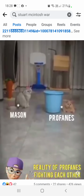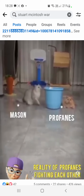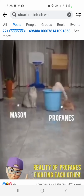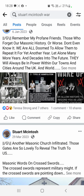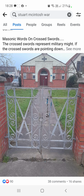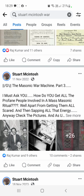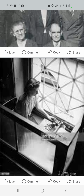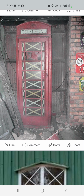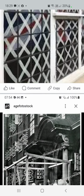And this gets you fighting each other. Do you see what I mean? But put in Masonic wars. Look, on the churches, you see? They put everything, you know what I mean? It's all to do with Freemasons. Look what they got you to do during the Masonic wars. Put all square and compass on your windows, look. You see? What a Masonic ritual, eh?